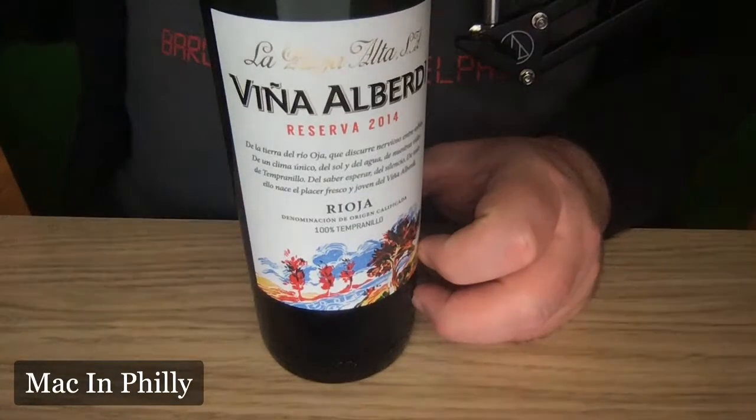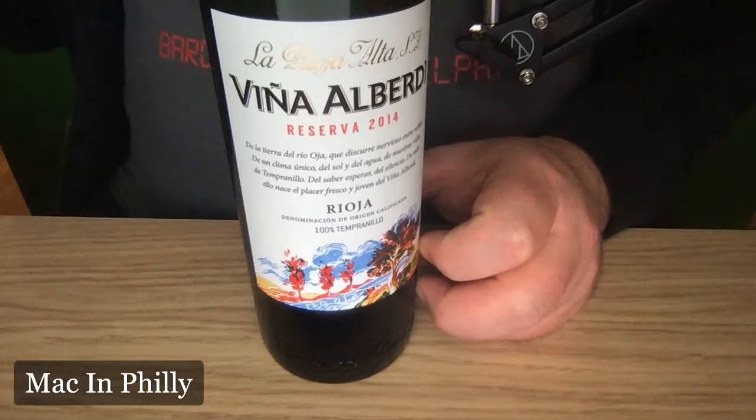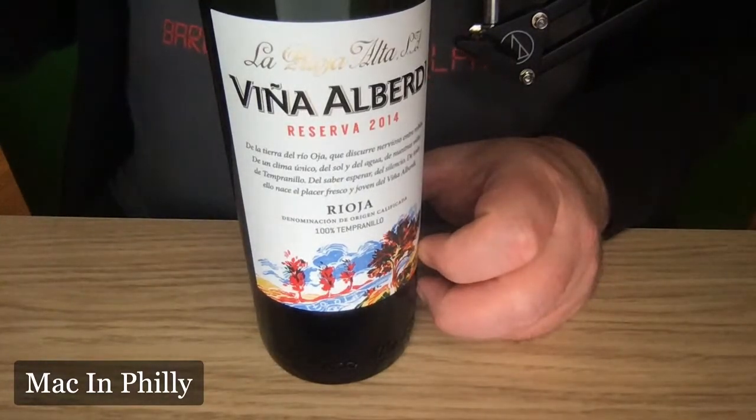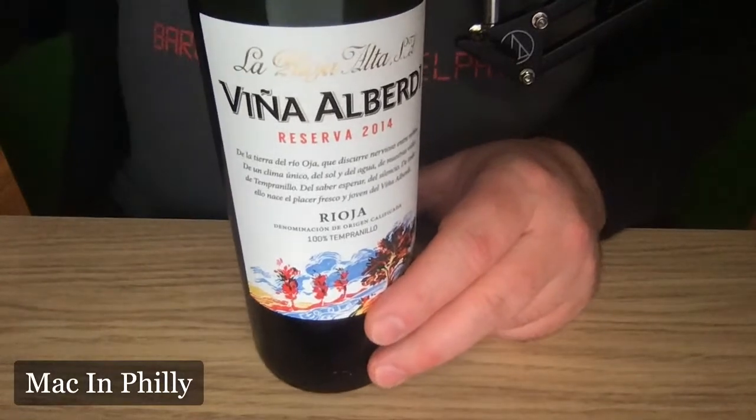The Reserva label means it's got a year in oak, in this case American oak, and at least 2 years of aging in the bottle. And so we're going to expect some pronounced oaky flavors like spices, char, vanilla, and maybe something a little bready or cheesy. We'll see how that goes.